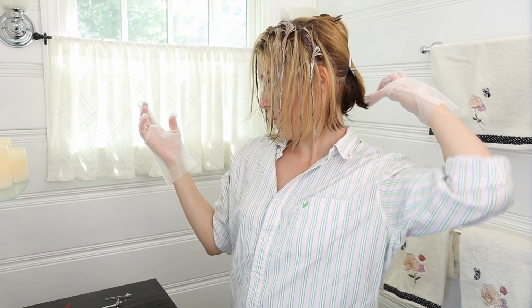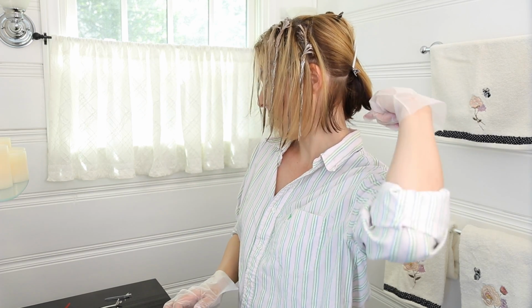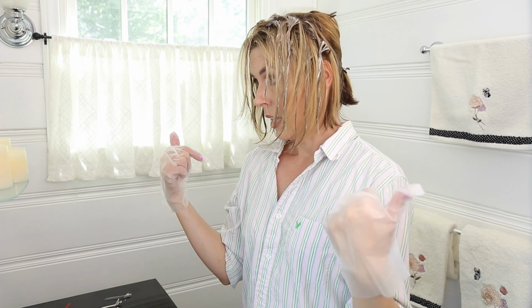And then the very back here, I don't know if I mentioned before, I didn't color that at all. I like to keep the hair underneath untouched. I like that dark and then blonde contrast. So I'm not going to be coloring any of the hair back here. I'm just going to be toning the hair that I bleached blonde last time. Okay, I'll check back in with you once I make more progress.